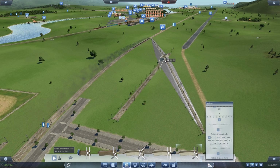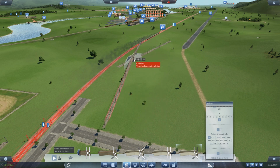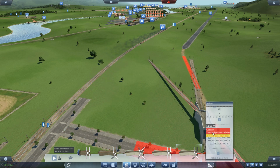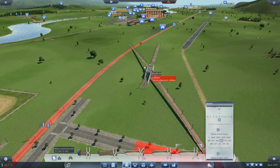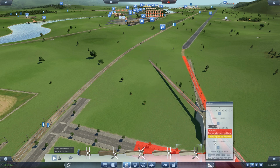Nope, no idea. However, if we were to do it like that, it would mean we could pull it back all the way over here. Now, I see what I need is I need that track a little bit bendy. Radius of lower tracks. Infinity. Seems quite a lot. Let's try 500. Oh, hello. That's doing something slightly more positive, I think.